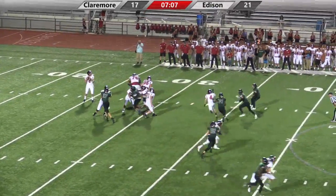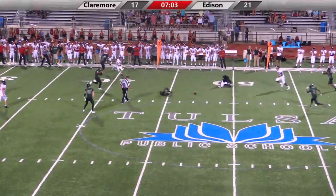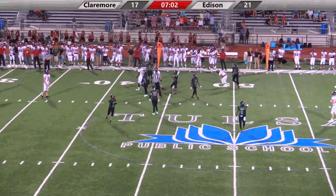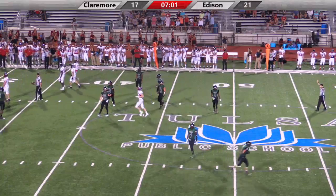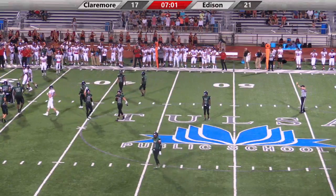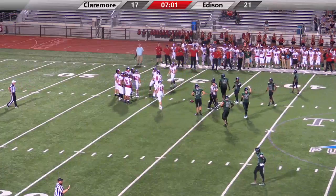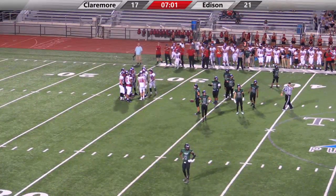Murdoch back to pass. Has time. Throws across the middle, and the ball bounded up in the air. Almost intercepted. Intended for number 11 for the Zebras, Michael McMorris. Incomplete. 3rd down. McMorris is a junior. Hasn't seen much action in the first 2 games.